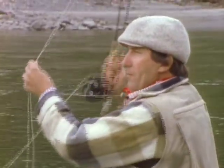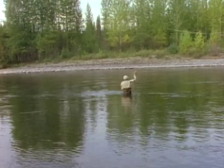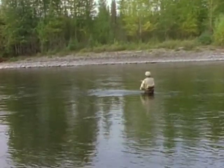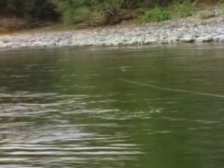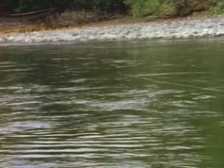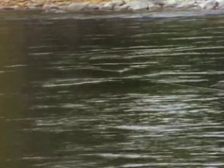You can coax them up. Remember, they're not here feeding on insects. What we're trying to do is coax that fish into taking our fly, so we give it several presentations. Now there's the V. It's waking, coming across, swinging just right. Now I'm going to pull, give it a little twitch there. Okay, no grab. Well, now I'm going to follow it around, let it get out of that fish's zone.